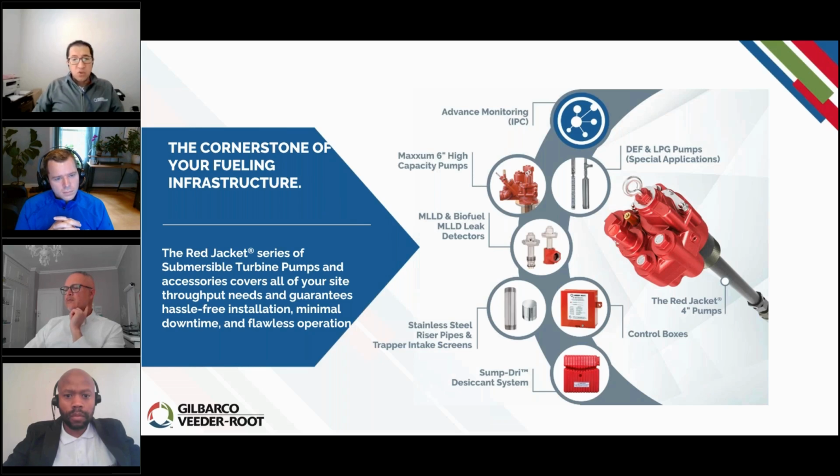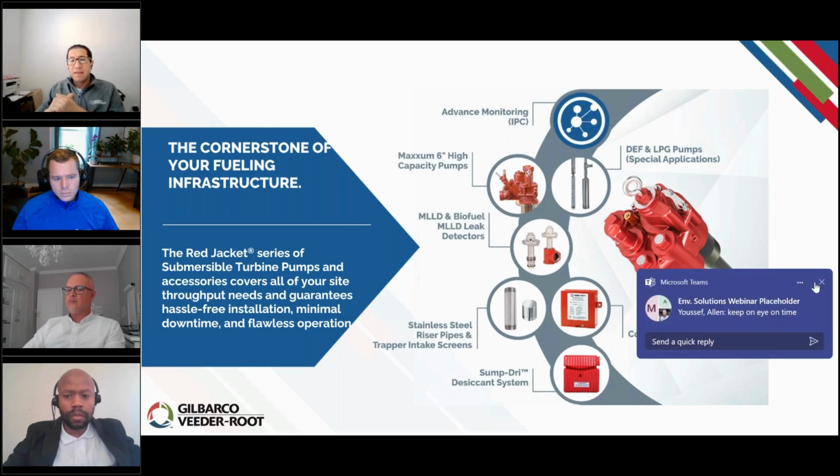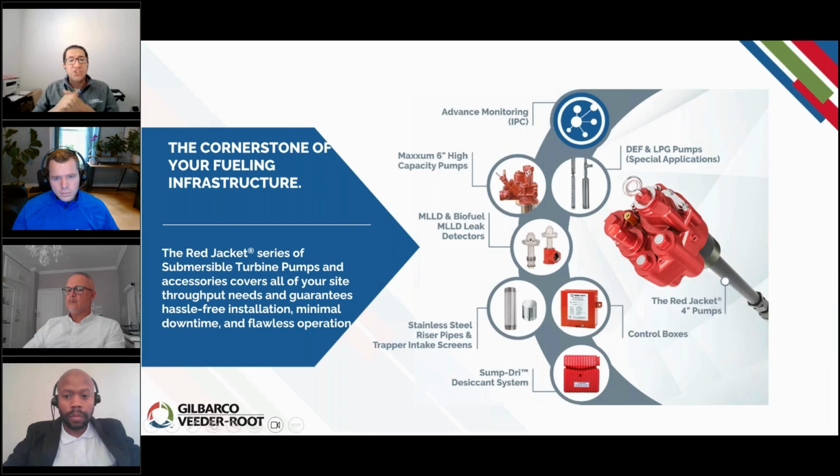Lastly, we have our SumDry, our desiccant flagship product portfolio, which is installed within the sump, and it absorbs all the excess moisture that you have in the sump, and thus prevents any corrosion. Then we have, as you can see, the 4-inch Red Jacket STP, which is our most common submersible turbine pump. And within that, we have 3 different categories of our STPs.